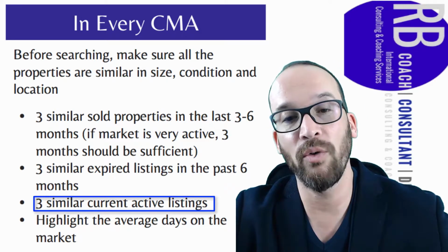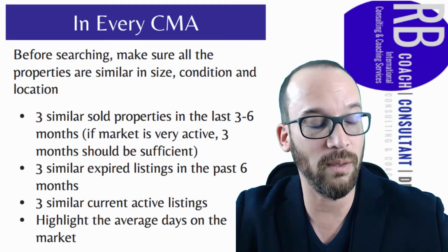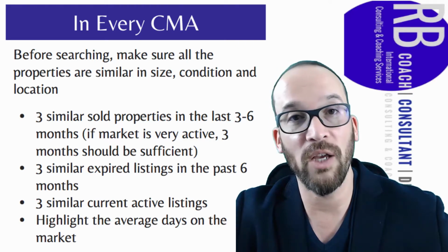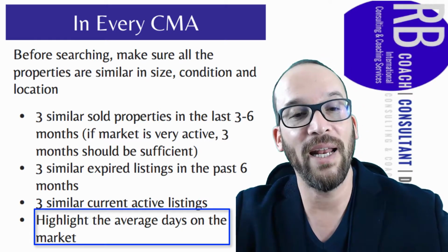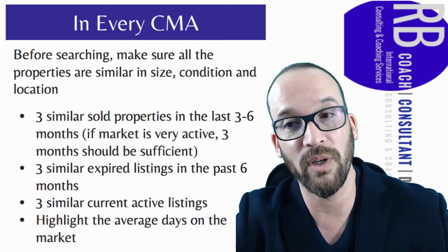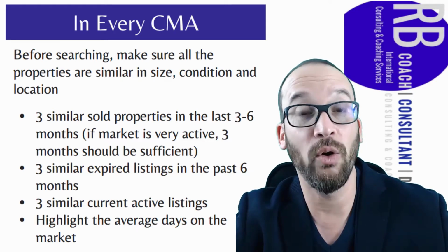Choose 3 similar current active listings. So you're going to look at all the active listings in the market. You're going to choose the most similar ones in size, in condition, location, or obviously more or less where you want to be with your price, where you should be with your price. And then highlight the average days on the market on each and every one of those listings, because part of the conversation will always go back to how soon do you want to be sold. Look at how long it's been on the market.